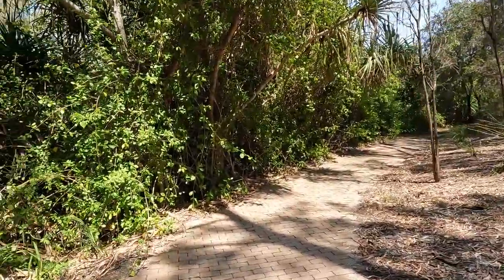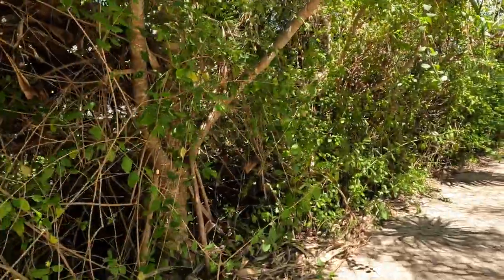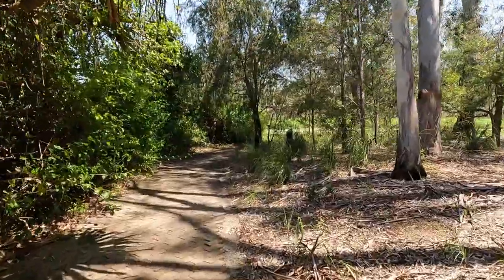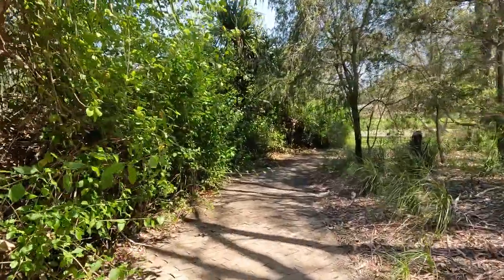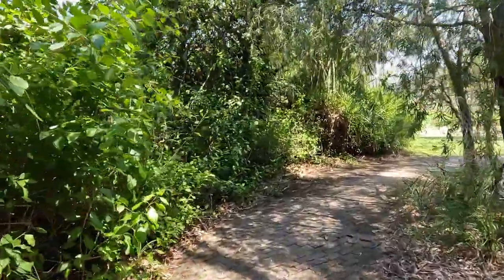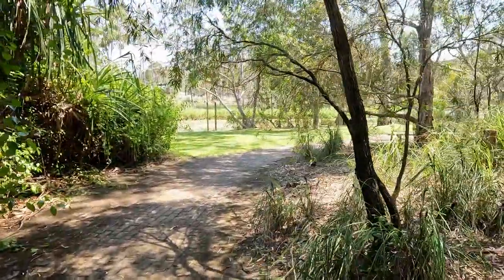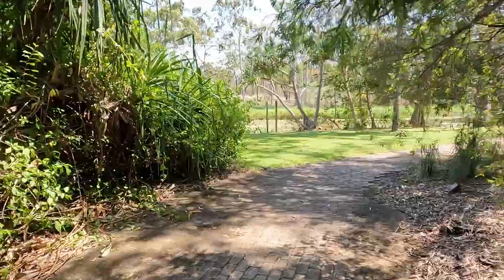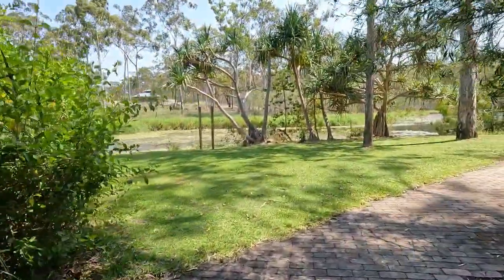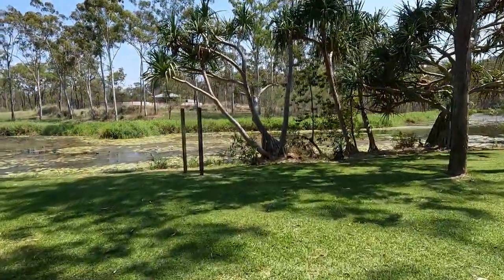Now this is a bit overgrown with lantana. No, sorry, that's not lantana. There is some lantana in here, I thought, but I could be wrong. This is a good tree to get a bit of dead wood to wave up and down in front of your face to break spider's web when you're walking around. It's a good technique. Now we're probably going to startle some turtles. I like to sunbathe around the banks.